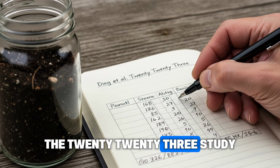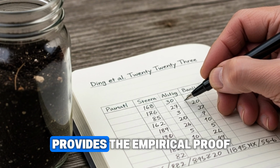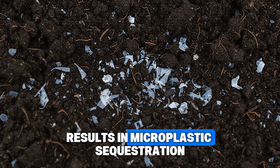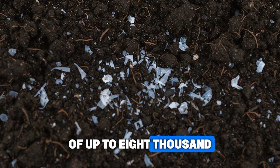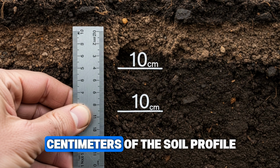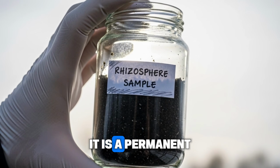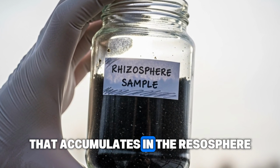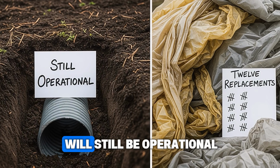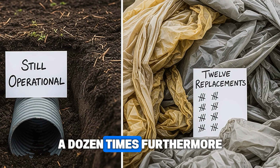The 2023 study in Environmental Science and Technology by Ding and colleagues provides the empirical proof. Long-term polyethylene use results in microplastic sequestration of up to 8,318 particles per kilogram in the top 10 centimeters of the soil profile. This contamination is not transient. It is a permanent chemical record that accumulates in the rhizosphere where you grow your food. This buried heat exchanger will still be operational when that surface plastic has been replaced a dozen times.